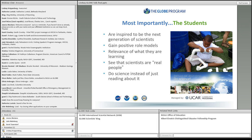And what's super important to me as a teacher is that my kids are doing science. Part of GLOBE, and the motto for GLOBE, is to do science instead of just reading about it. I believe that science isn't history, that science is happening right now. And for kids to learn science, they need to be doing science.